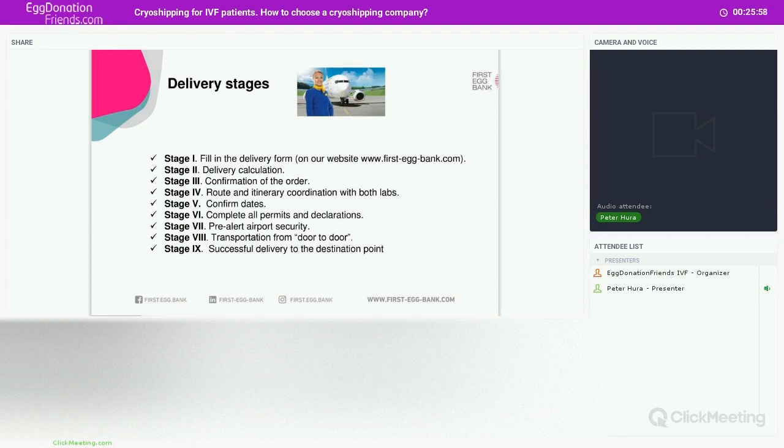We will also require contact details for both of the clinics, to inform them about the dates when we are planning to visit the clinic and pick up the samples, and to inform the other clinic that we are going to deliver the samples to their lab. Only when we get confirmation from both clinics can we start to prepare all the necessary paperwork, as well as inform airport security about our visits, when we are going to fly from one airport to the other.